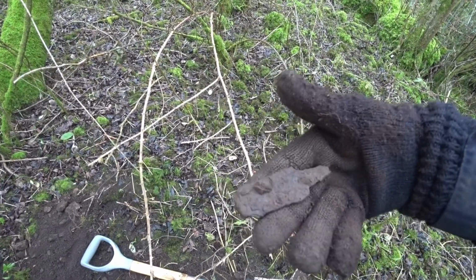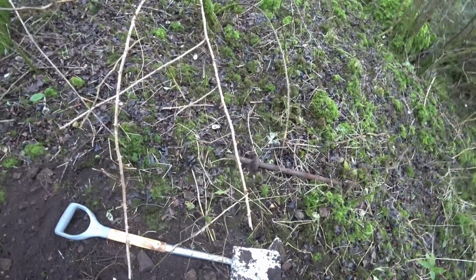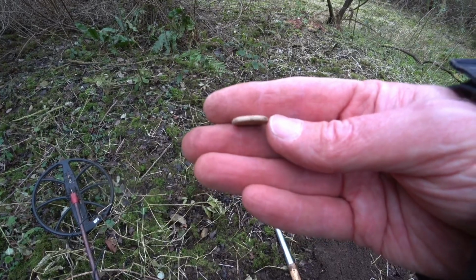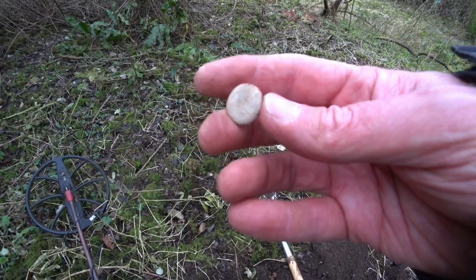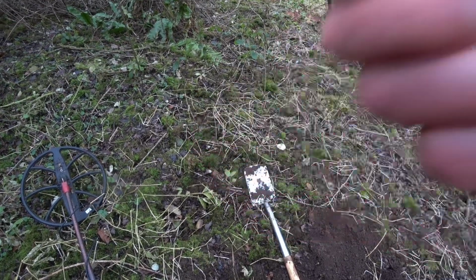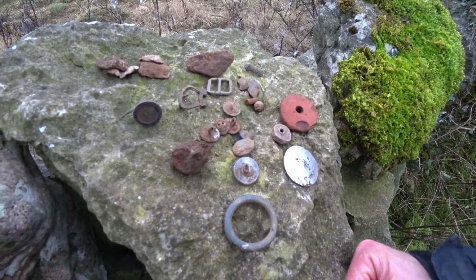Strange thing. Looks fairly old, doesn't it? Little lead disc with nothing on. Flat one side, bit rounded on the other. There might have been something on it, but who knows. So I'll be heading back soon. Crispy chicken burgers for tea.